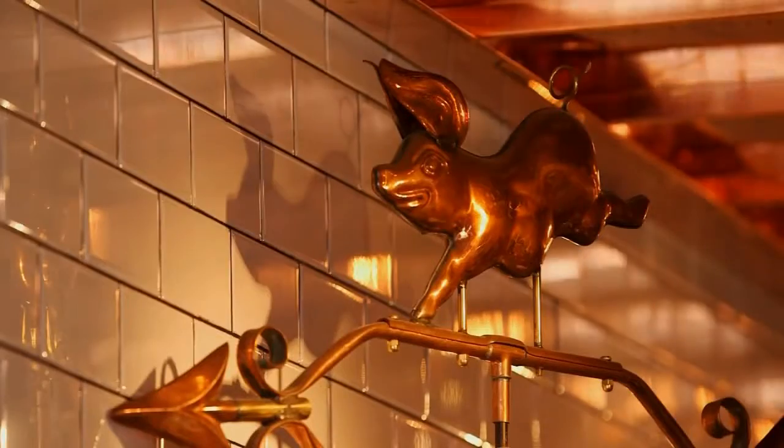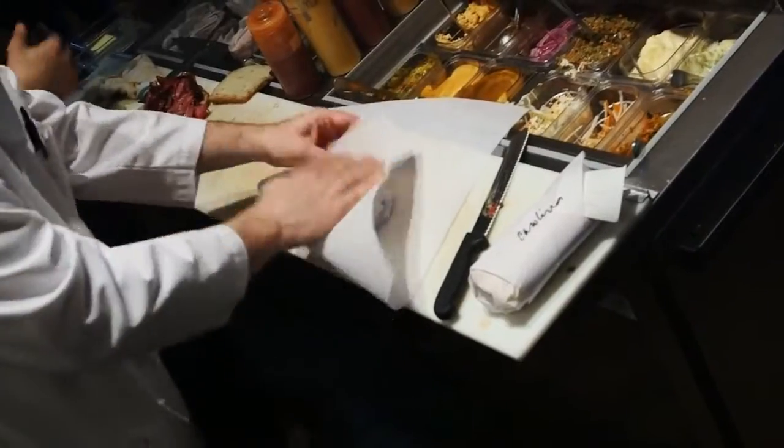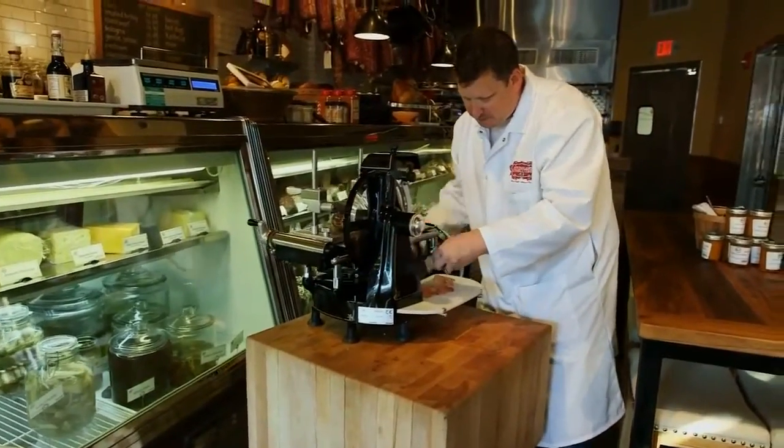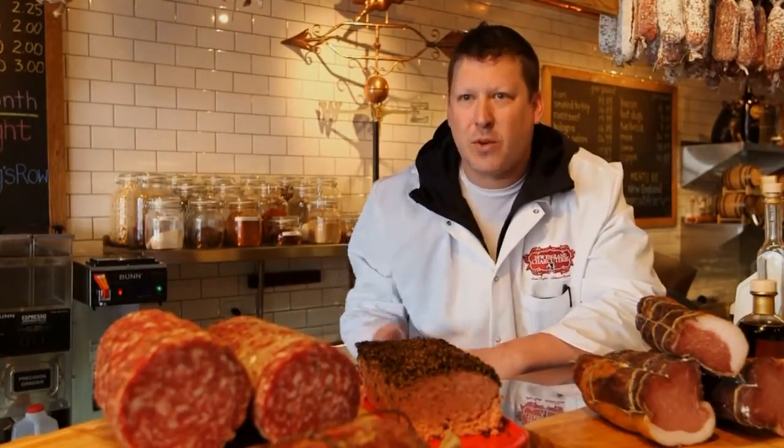Although Moody's has only been open for a few months, it's already developed quite a loyal following, because not only is the food great, but so is the service, thanks to an owner who is passionate about every product and loves sharing his knowledge with customers. People that come in are not a number. It's a community, it's an experience. It's fun, it's an event, it's something you look forward to doing.